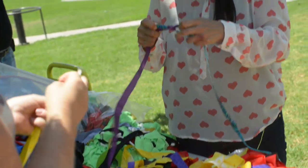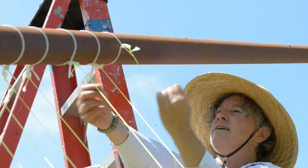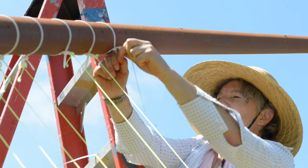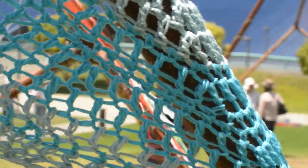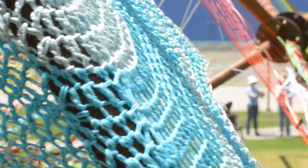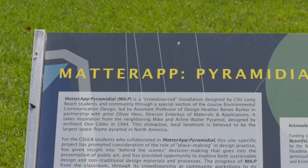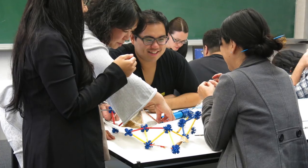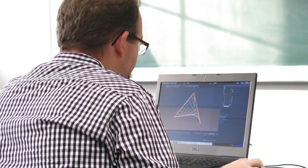We're doing what's called a yarn bombing. A yarn bombing is when you find an object like a light pole or a car or a mailbox and you cover it with crochet or knitting. In this case, we have a project, MatterApp Pyramidial, which was a sculpture that was designed by students in Heather Barker's environmental design class.